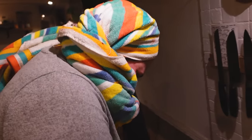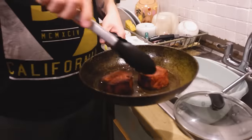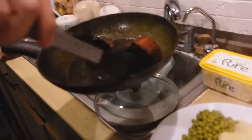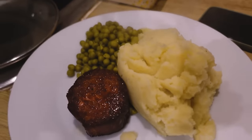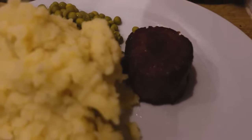What? Little mashing ninja on the go. Here we go. Here we go. It's very small. There it is.